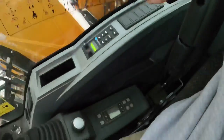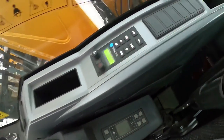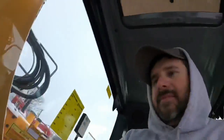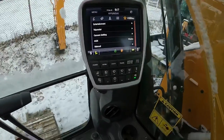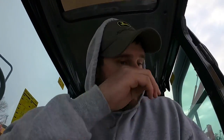But look at this cab. Just very, very, very simple. Air conditioning controls, straightforward. Radio controls, don't get much simpler than that. Cigarette lighter and a key. That's all a guy needs. Oh, and an air seat. That's kind of nice. Cool to set that. But yeah, cup holder. I don't know, guys, kind of like it.